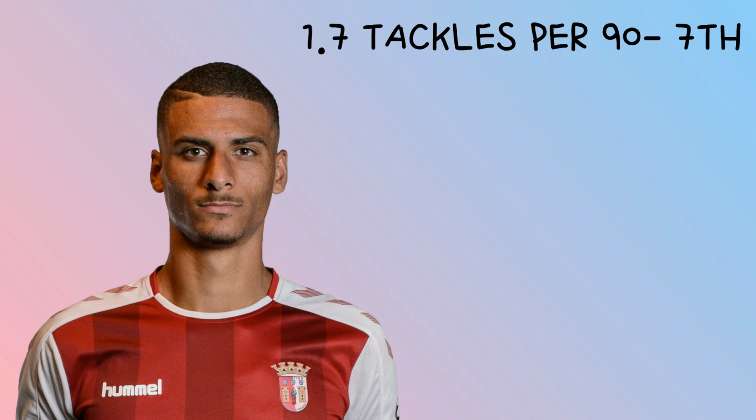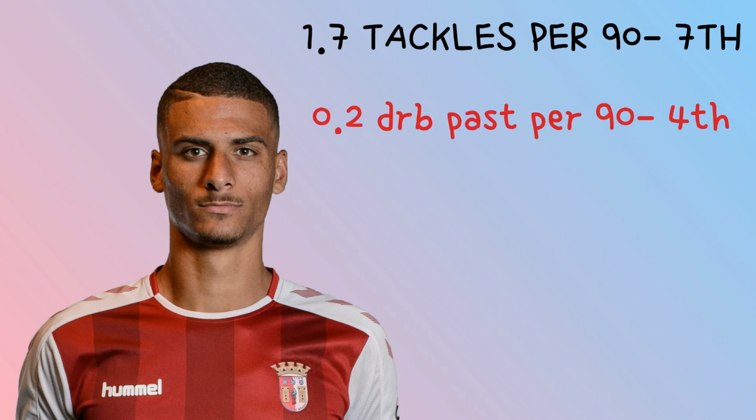Carmo's one-on-one defending ability is very good. He has played at left back for Braga, and you can see why, as he does have the pace to go up against quick wingers and is very strong in a tackle, timing his slide challenges very well. This tackling ability can be seen in Liga NOS this season. Carmo has completed 1.7 tackles per 90, the 7th most of any centre-back in the league, whilst only being dribbled past 0.2 times per 90, giving him an extraordinary tackle completion rate of 89%.